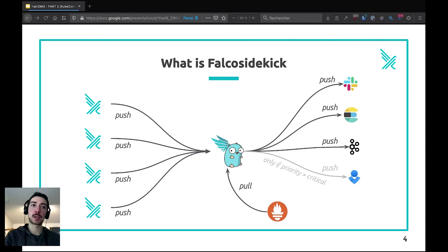Then Falco Sidekick pushes this event in a fan out mode to all outputs you have set. You can even filter the destination by priority. For example, you want to record all events in an Elasticsearch as logs, but only notify your on-call duty team for priorities above critical. It's possible. Another useful feature of Falco Sidekick is the possibility to add custom fields to events like the region or data center.